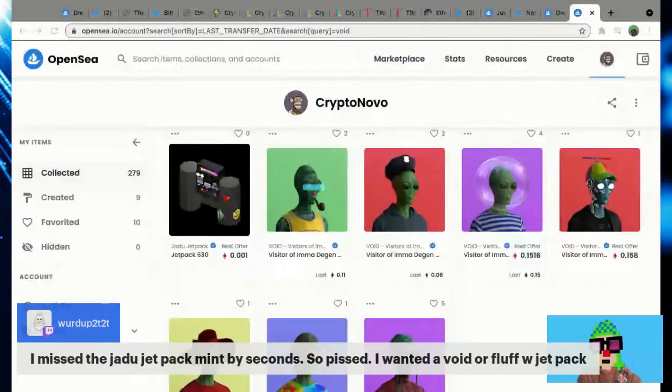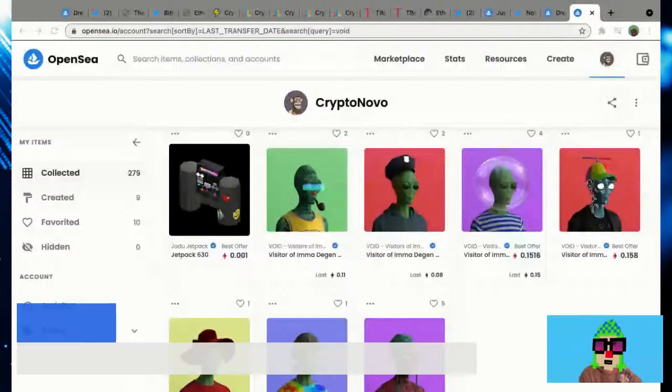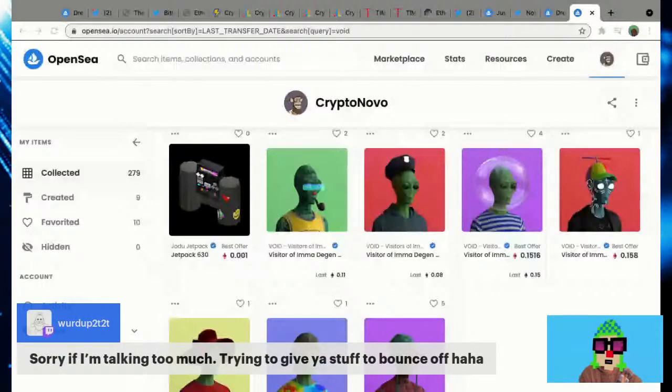The Jadu Cat jetpack, yes. I tried to get one of those as well. This one was actually graciously gifted to me from Jadu and Trippy. And what I'm going to do is work with them to get this thing flying around in one of the metaverses. So that's one of the things I'm trying to help them out with.